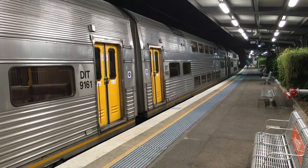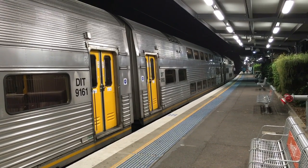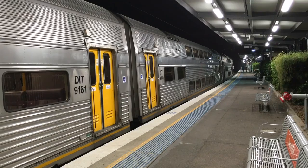To start off with, we have V7, which is just about to depart Platform 1 for a Central Sydney Terminal service.